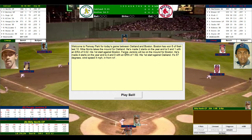The Oakland Athletics, with a record of 9 wins and 11 losses, take on the hometown Boston Red Sox, who are 14-3 and 1 game behind the New York Yankees. Boston has won 8 of their last 10. Mike Norris takes the mound for Oakland. He has 2 starts on the year, and he has no wins, 1 loss, with an ERA of 5.02.